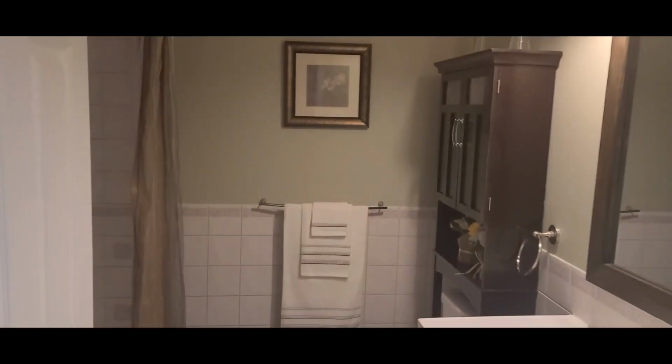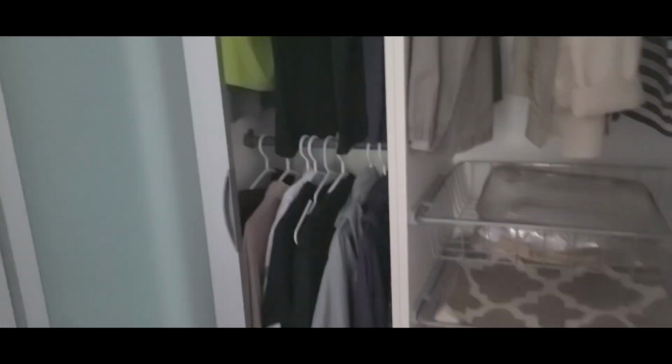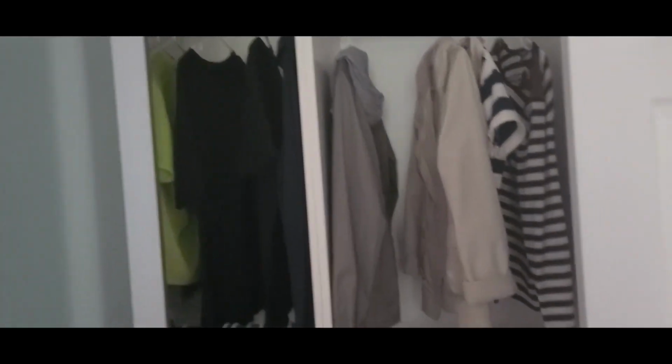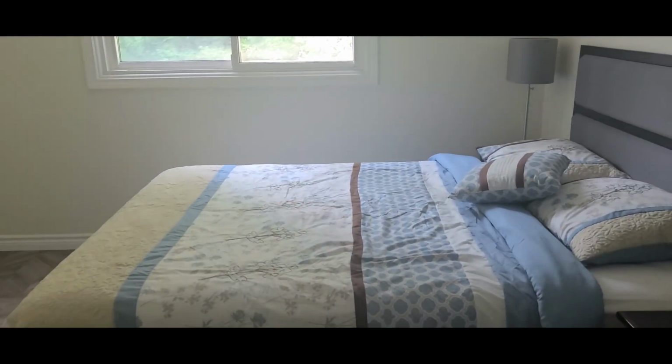I mean, the bathroom, I could really tweak it and turn it into something more, you know. Yeah. I like how they've done the closet. This is the master bedroom. This is the master bedroom? Yeah. Lord have mercy. This is more typical for a master bedroom now.